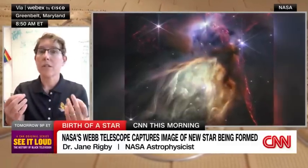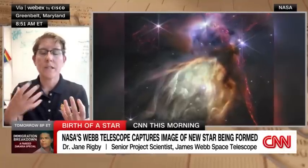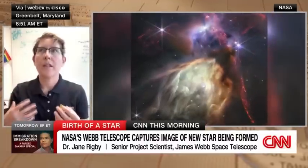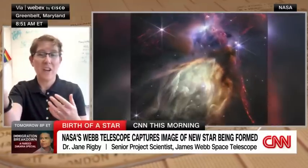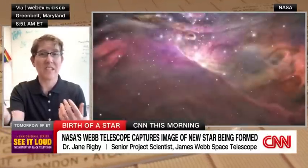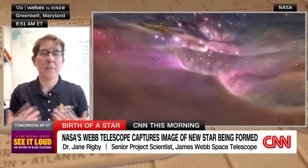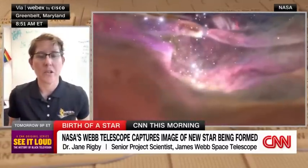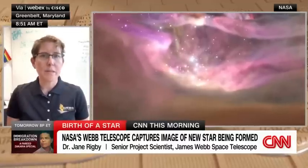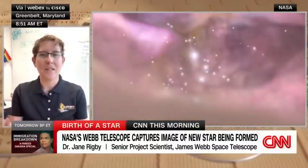What Webb is giving us that's new is a perspective that is sharper, that is clearer, that sees further back in time, that sees the parts of the universe that have just been invisible to us. Because if you look with your eyes or even with Hubble at this part of the sky, all you see is black. You can't see any of this. It's just too hidden by dust. But Webb sees right through the dust and sees where the action is, where the stars are forming. So from the nearest planets in our own solar system up to way out in time and space, we're seeing how all this works.